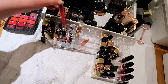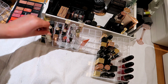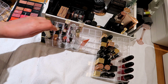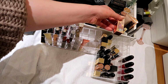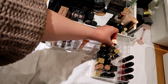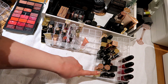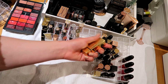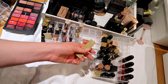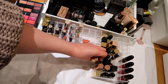I have a few Hourglass lip glosses, some Lancome lip stains, and my Tom Ford lip lacquer. And then I have quite a few MAC lipsticks. I have my most recent Patrick Ta matte lipstick that I obviously could not get rid of already. I do have some YSL in some small sizes, regular sizes, not this version, so a lot of different ones. I do really like those lipsticks.